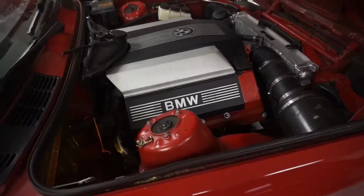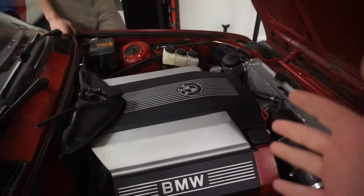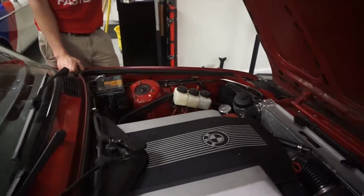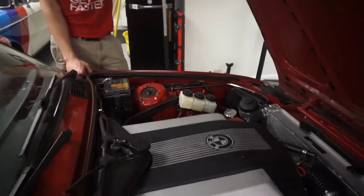So we've talked about all the boring stuff: where he got it, when, how, why, what he's done to it. Now we're going to get into actually showing y'all the engine he's put into this incredible build. Okay, so here's the engine we've been waiting to look at. Tell me about where everything is, what certain things do.